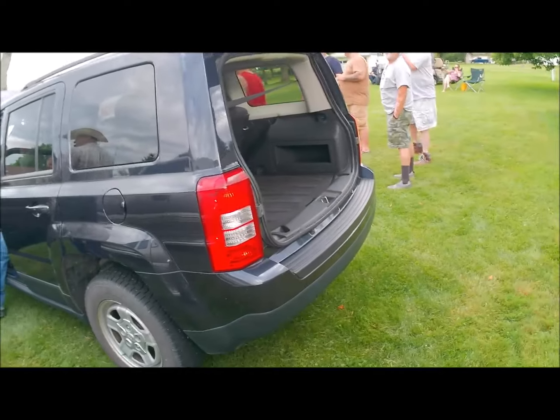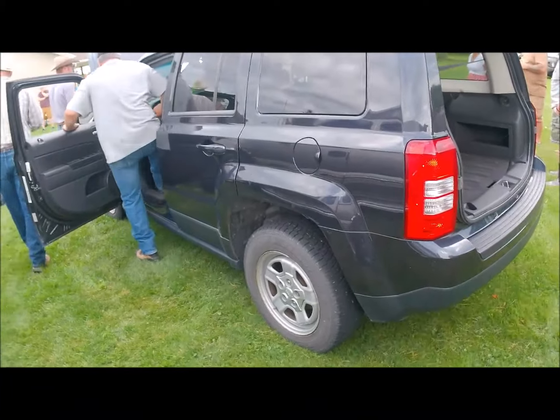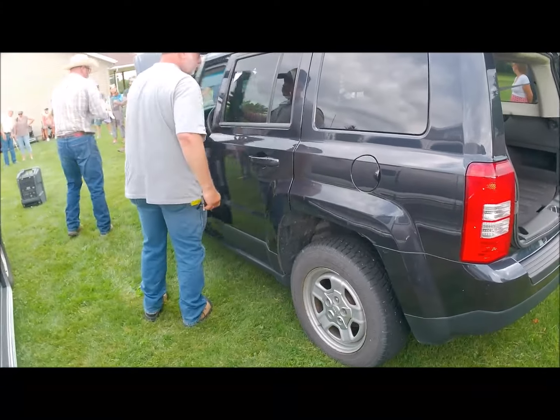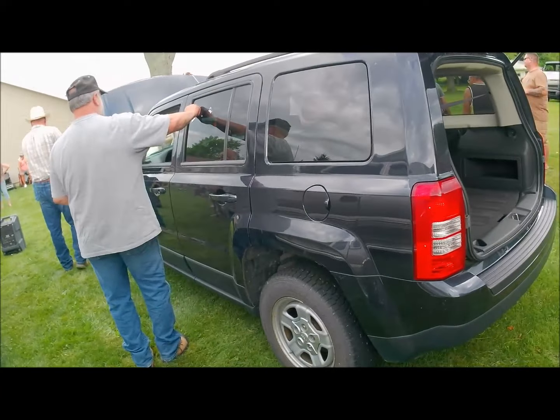That's not too many miles for a modern day car either, is it? All right, now take it to the end of the bottom next one right there. It's a Jeep Patriot. Got the good 2.4 motor in it.